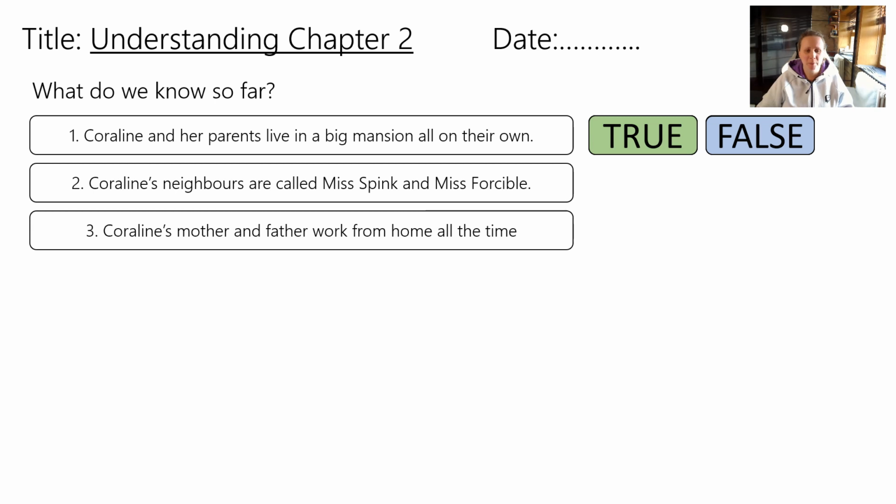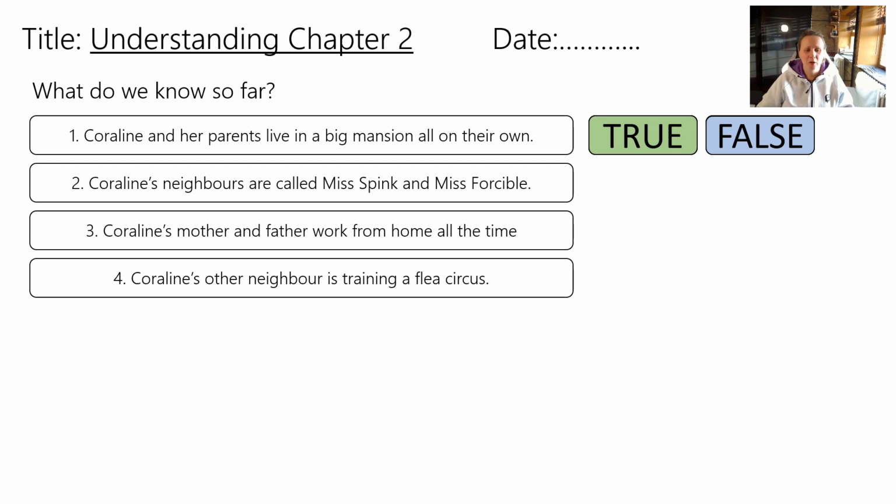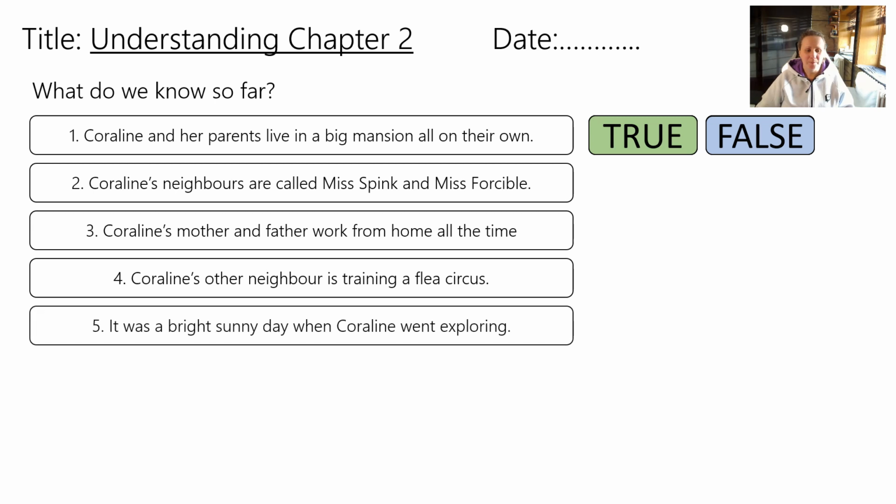Number 4 is coming up. Coraline's other neighbour is training a flea circus. Is that true or is that false? So write down the number 4 and true or false, you decide. Number 5 is coming up. It was a bright sunny day when Coraline went exploring. So write down number 5, and is that true or is that false?